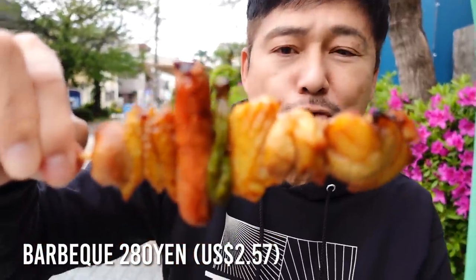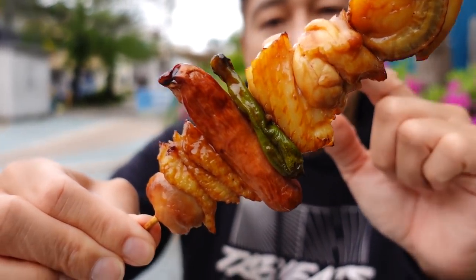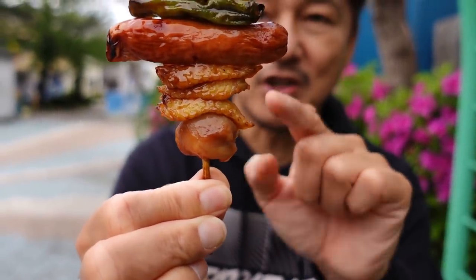And this is the barbecue. Yes. So this one has scallops, there's chicken, there's squid, shishito pepper, sausage. In this, chicken skin, and then there's chicken again. Thank you, Shinichi. I love scallop.